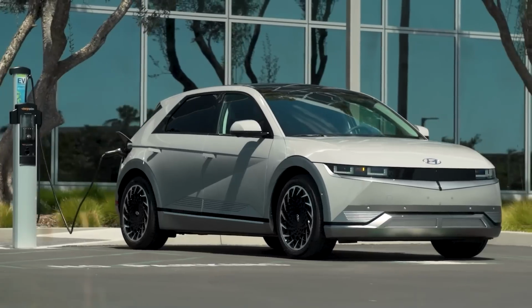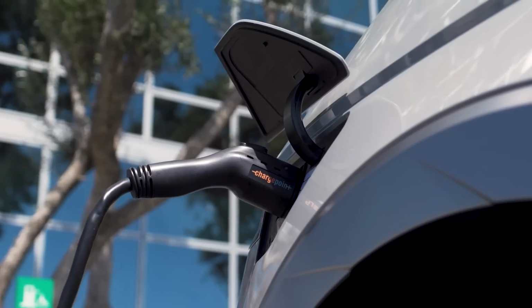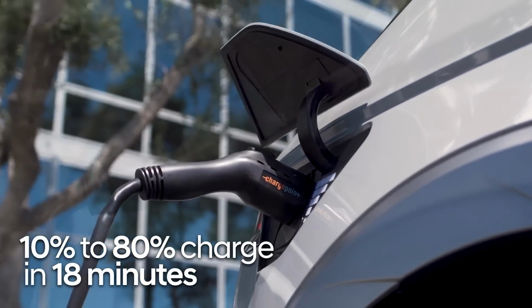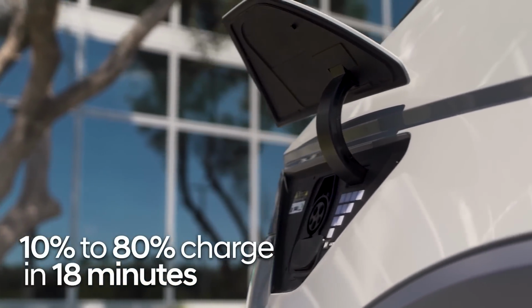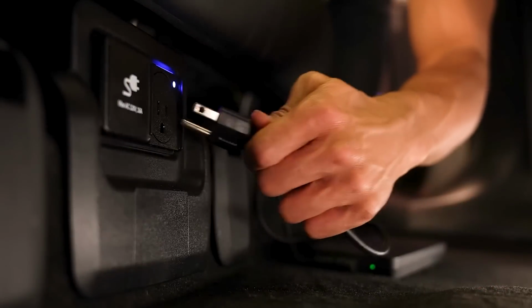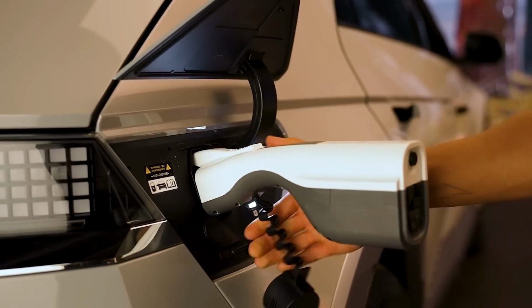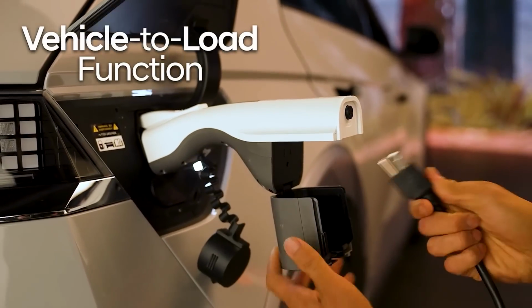On an ultra-fast charger, you can add 60 miles of range in just 5 minutes, or take Ioniq from 10% charge to 80% in less than 18 minutes. And the Ioniq 5 charging system is bi-directional. It has 220-volt receptacles. We call this feature vehicle to load.